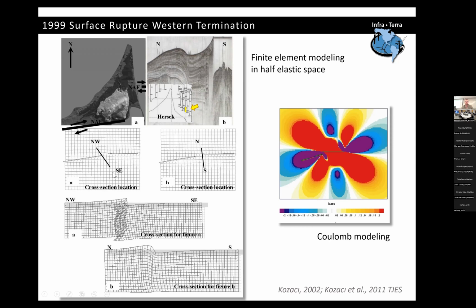This is the cross-section location. And this is an offshore seismic profile here east of the peninsula. And you see the folding and the depression on this seismic profile, and it matches pretty well. And in Coulomb modeling, a basic modeling, this geometry puts the unruptured portion of the section in the stress shadow area. So I thought, well, that's a pretty good explanation. That will be my master's thesis.